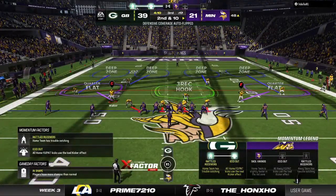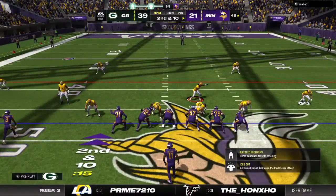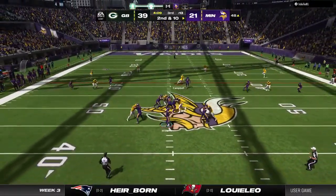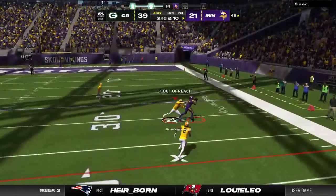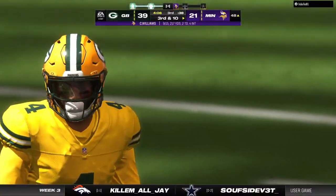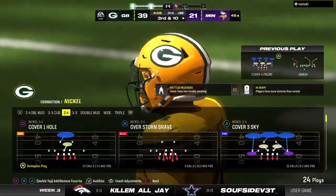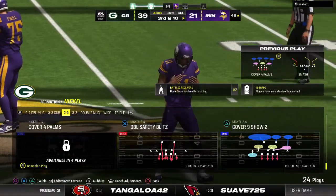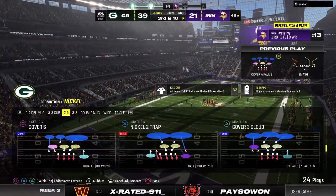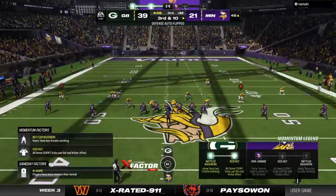Now it's 2nd and 10. He'll drop to throw, and his throw's going to be incomplete. Everything about that play tells you about today's NFL offenses and what they're asking out of running backs. You can't just be a guy who can run the football. You have to be able to catch it as well, and he didn't get that done on that play.